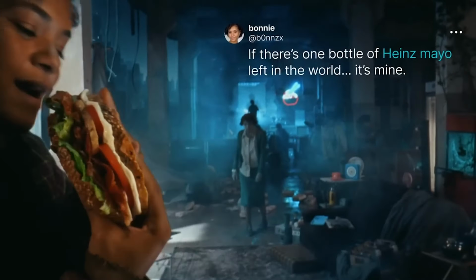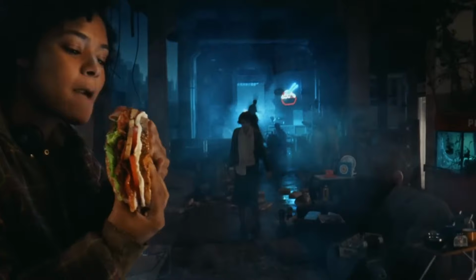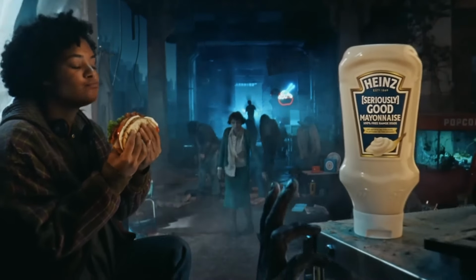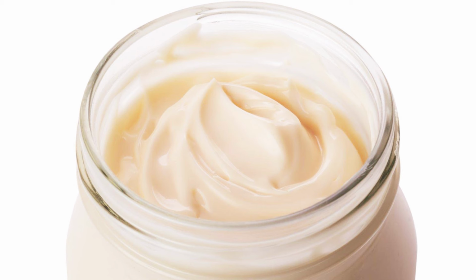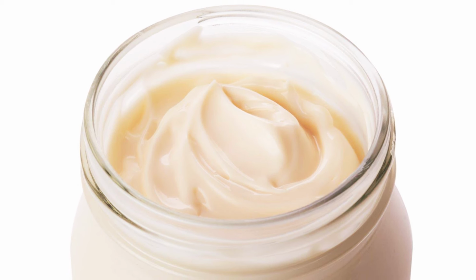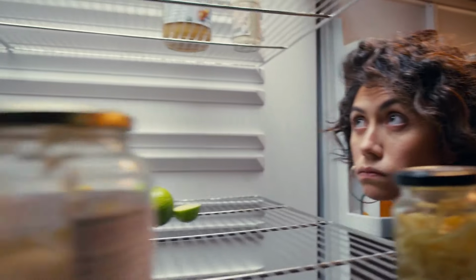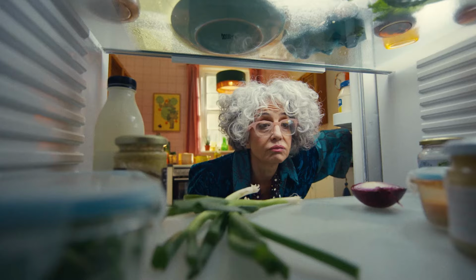texture. Also, an open jar of mayonnaise should never be left out for more than 2 hours. At the 2-hour mark, its temperature will rise into bacterial growth territory. Unfortunately, if you've left a jar out for longer than that, you should probably throw it away and buy a new one.